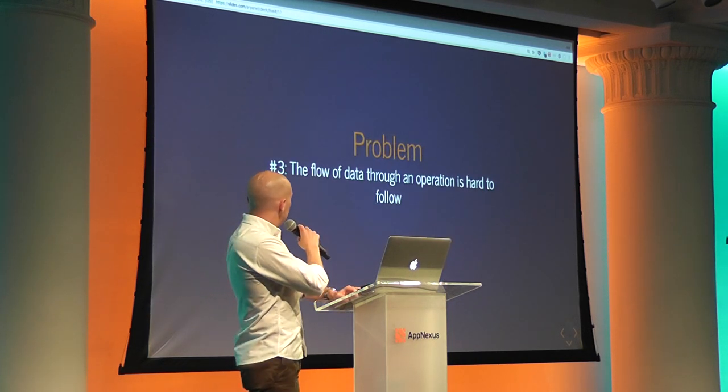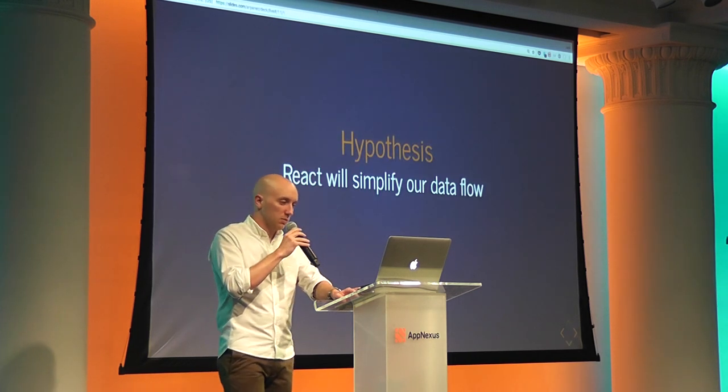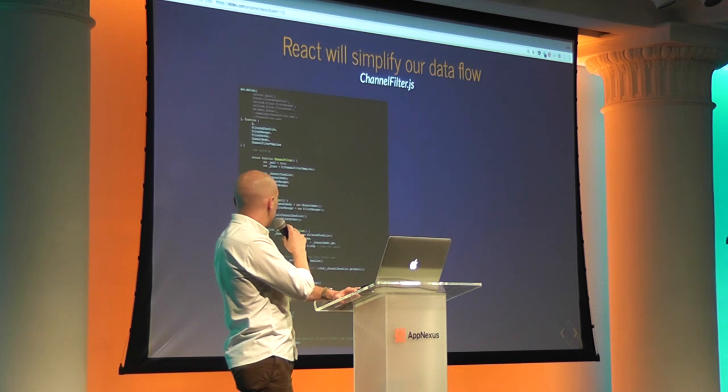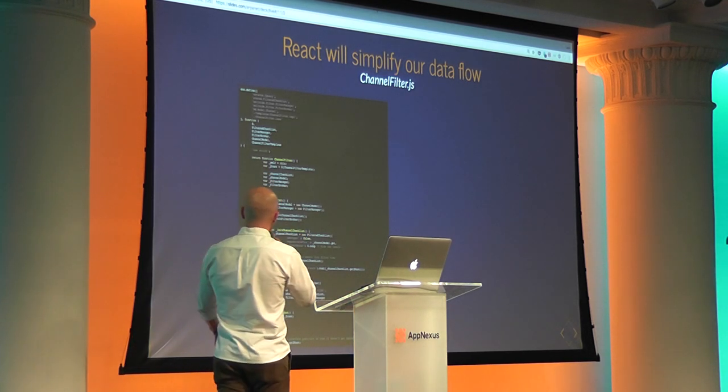Problem number three, the flow of data through an operation. And we had a hypothesis. The hypothesis was that React will simplify our data flow. So we started with a pretty simple component called channelfilter.js. I don't know how easy this is to read, but this is a V2 module.